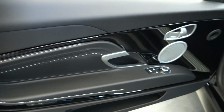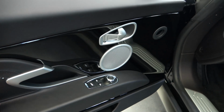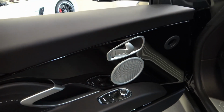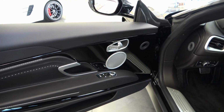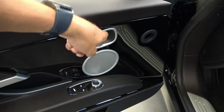Looks absolutely amazing. One of the things that I'm not a big fan of is this piano black, but it looks awesome. So as long as you can keep it clean, this is great. So you have the speakers in here. This is the regular 400 watt stereo, but if you're an audiophile, you can upgrade it to a 700 watt or even 1,000 watt Bang & Olufsen stereo on this. So that would be pretty amazing.